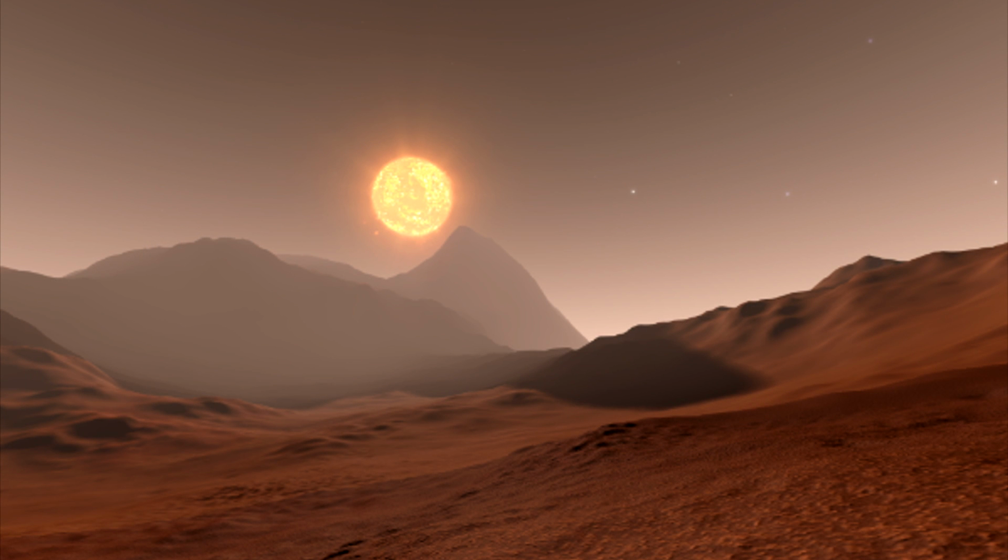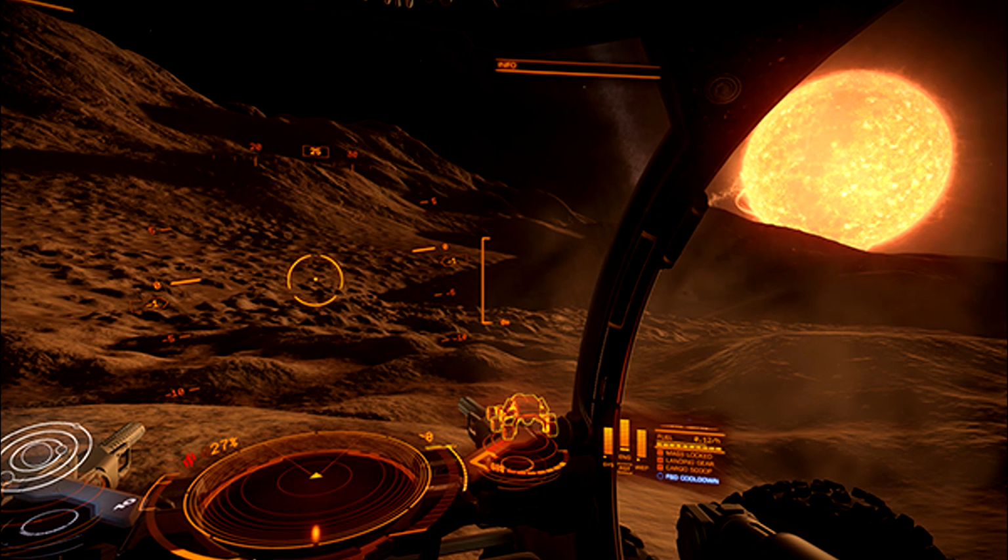Well, we all know by now that with the Horizons update, we're going to be able to land on planets, and this will include a number of planets from rocky to icy to rocky and icy to the non-atmosphere metal content planets, as well as access to lava planets at some point.